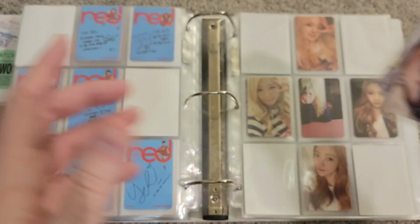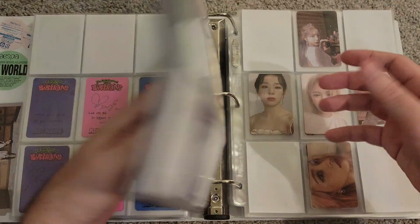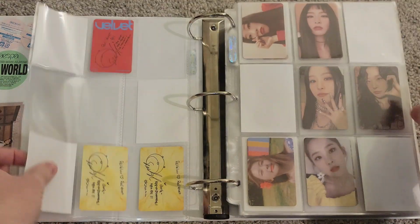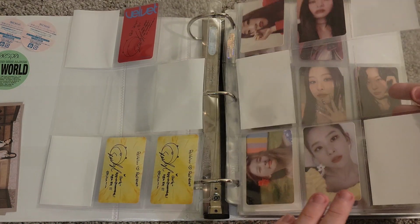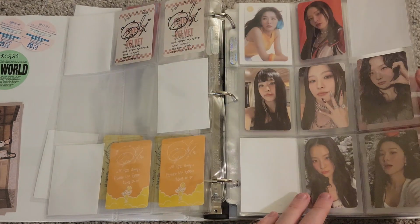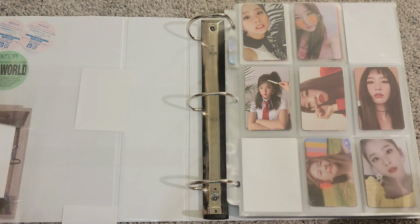So these are actually going to go back to the front, and I'm going to have to do a little bit of reorganizing here because I just took a whole bunch of cards out of the front, Soojin specifically. So I only have, let's see, 3, 4, that's 7, and then another 7, so 14 cards. So I can do 7 and 7 page.